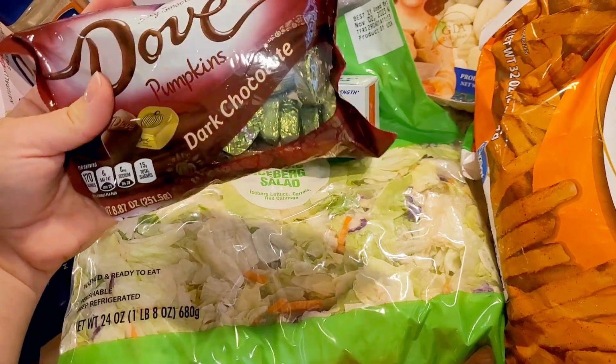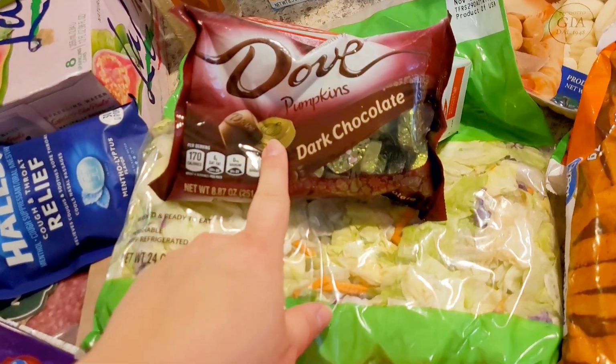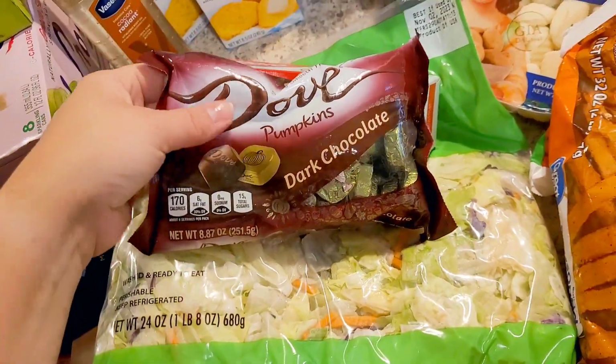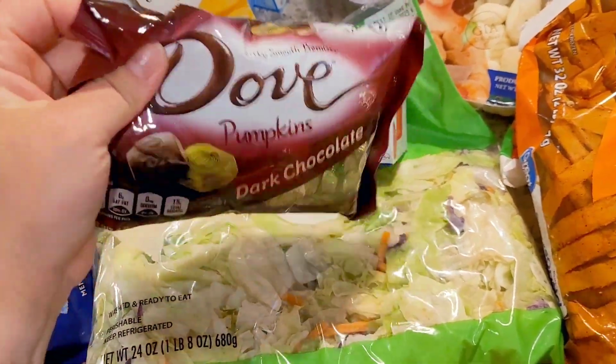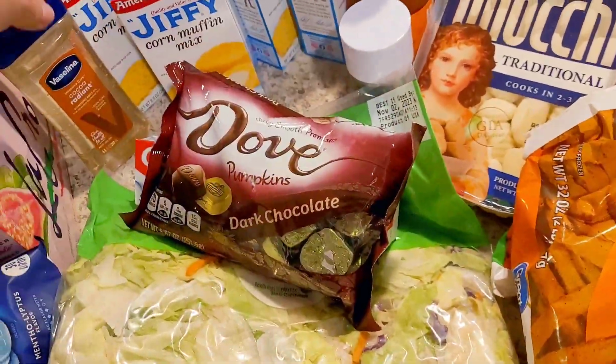And then Willow is hooked on these little Dove dark chocolate, and they have a pumpkin on it, and she hears me talk about pumpkin spice, so she has deemed that it is called chocolate spice, which is the cutest thing ever. But when they take away the pumpkin ones, I'll just buy her the regular.